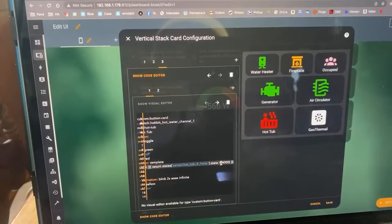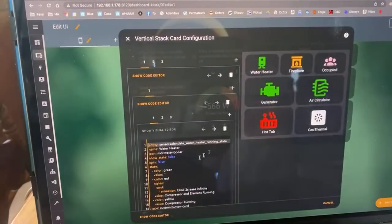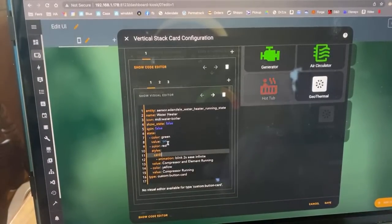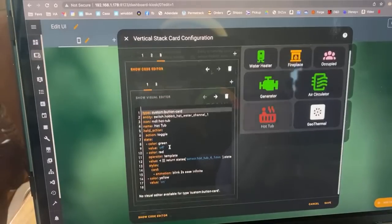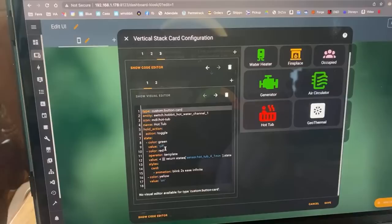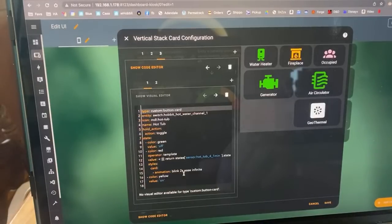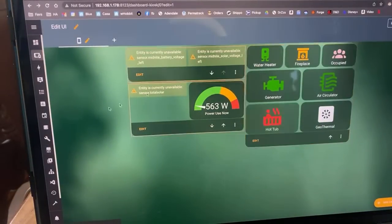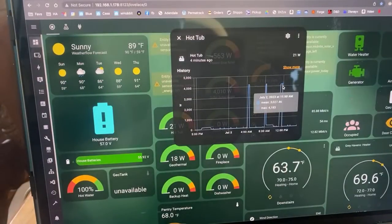So now though, I can just turn this to 4,000, above 4,000. Value, this should just be on. Oh wait, that's a different one. Gotta be careful which ones I'm editing. I don't mess up and edit the wrong ones. Okay, hot tub. Green if it's off, which it's not. Greater than 4,000. Right now it's not greater than 4,000, so it shouldn't be. Better not be greater than 4,000 right now. No, it's not. It's right there. Hasn't been 4,000 in a while.